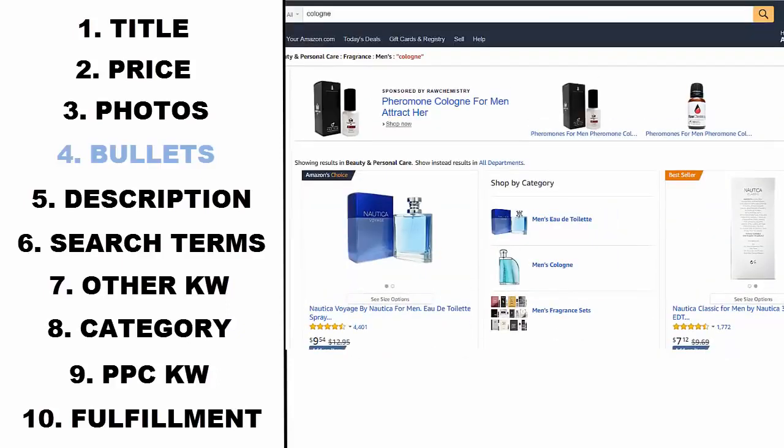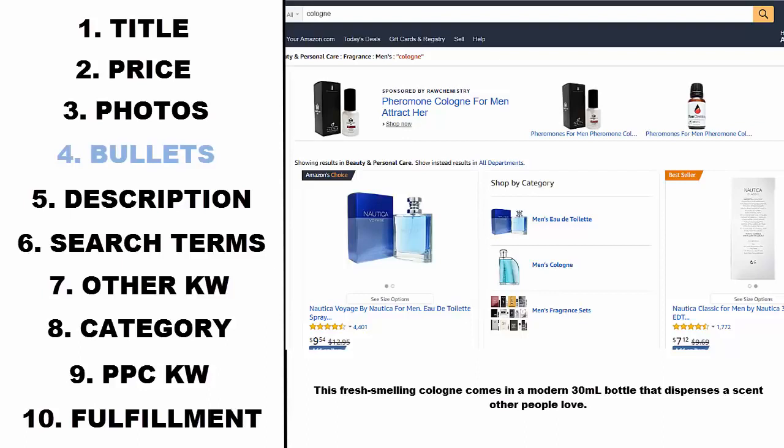So fragrances are not necessarily sold like this. This fresh-smelling cologne comes in a modern 30-milliliter bottle that dispenses a scent other people love. Yes, that's what it physically does, but those are features, not benefits. It doesn't hit you on a biological level. Fragrances are more often than not sold like this.